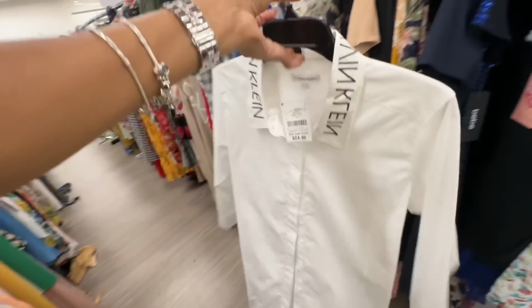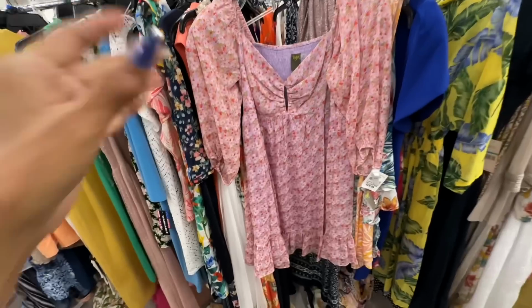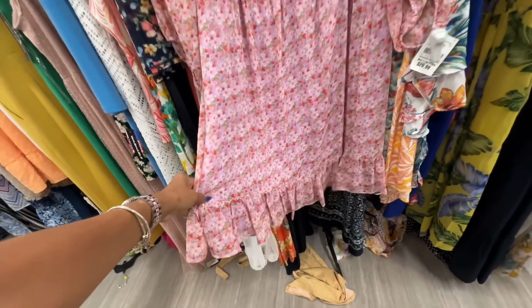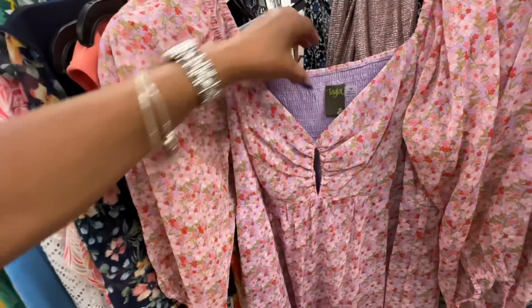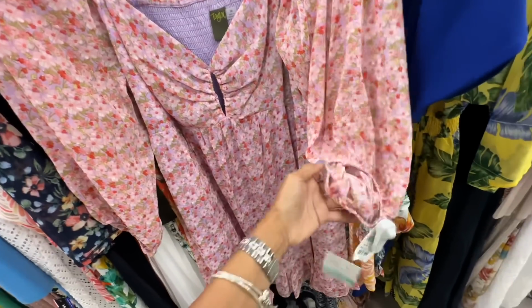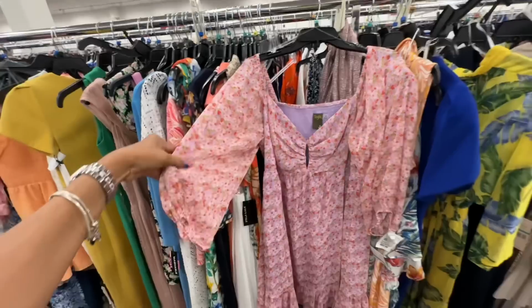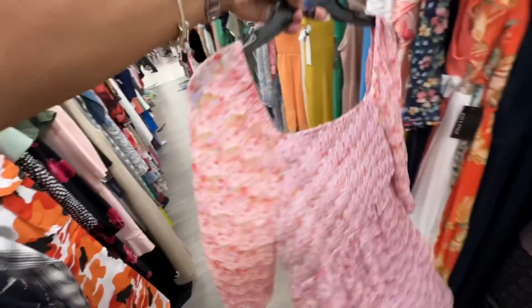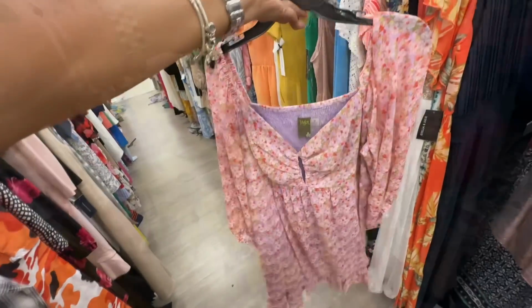Ooh, this is nice. Oh, I found a Tahari dress in the size 16. Beautiful floral with silver threading, one tier. A little keyhole in the front right there. Elastic in the back. Elastic in the sleeve. And this is $30. Usually these dresses are $40 at TJ or Marshalls. So look at this one. Cute.